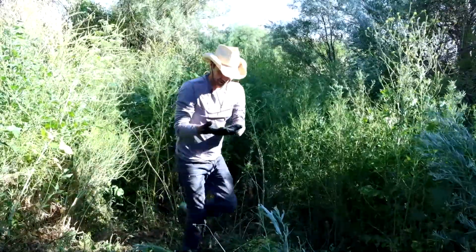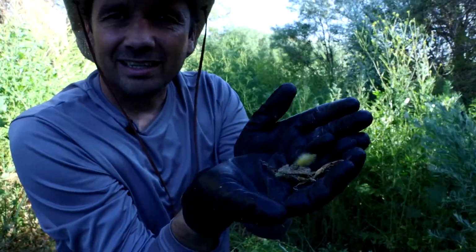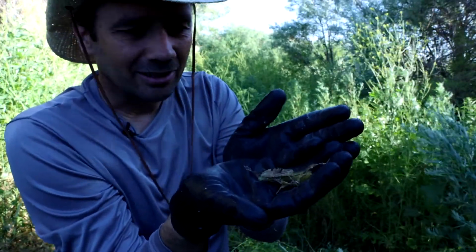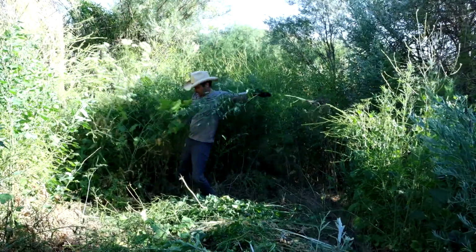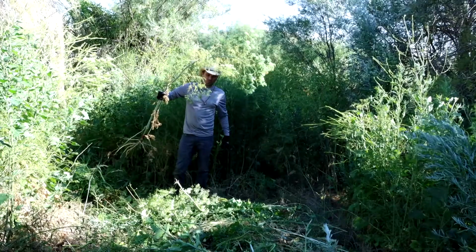Been seeing a bunch of these little guys. This guy right here. It's kind of dark, hard to see. First big old poison hemlock.